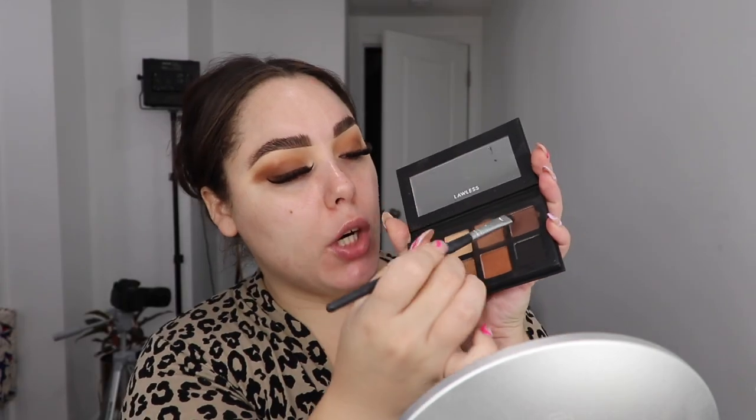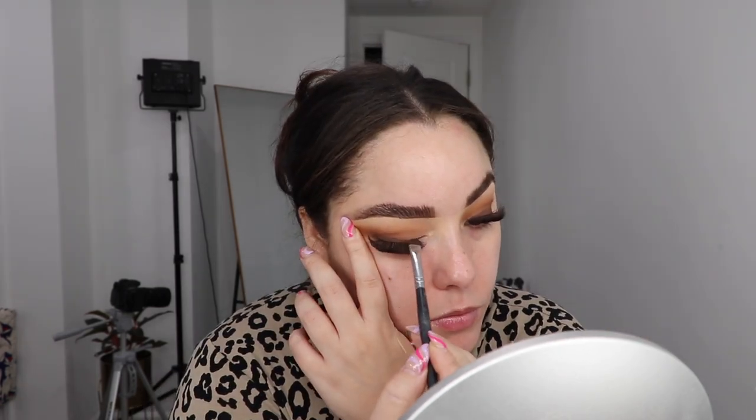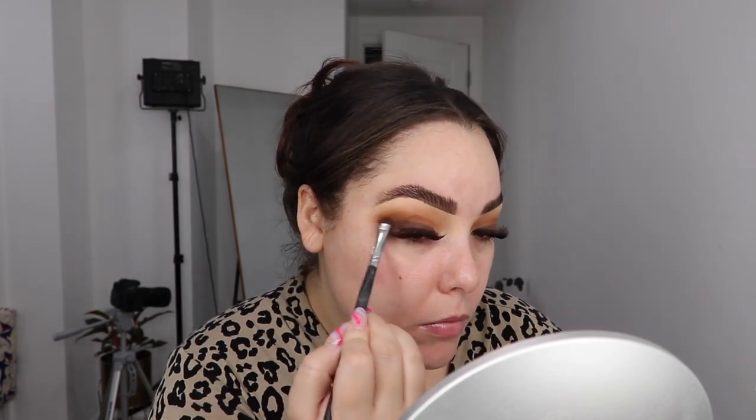Now we're gonna go in with the dark brown, a little smudgy, and smudge her up. Okay, yeah, I'm gonna go in with the black first. I'm all over the place. Oh, I'm gonna take the black eyeshadow and give myself like a faux winged eyeliner.